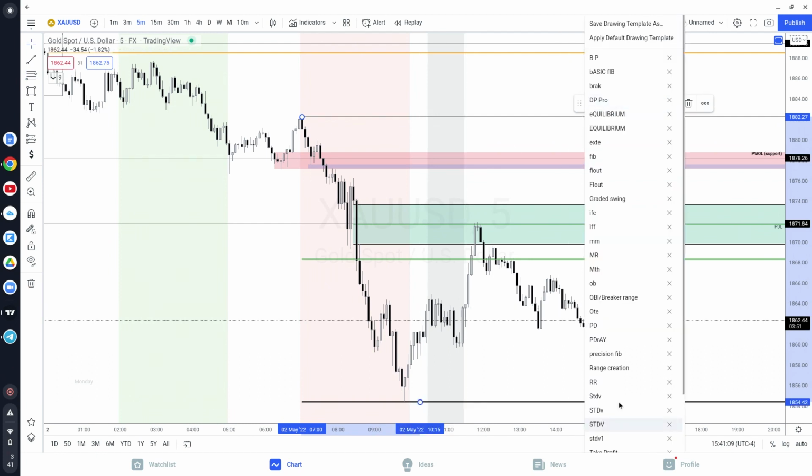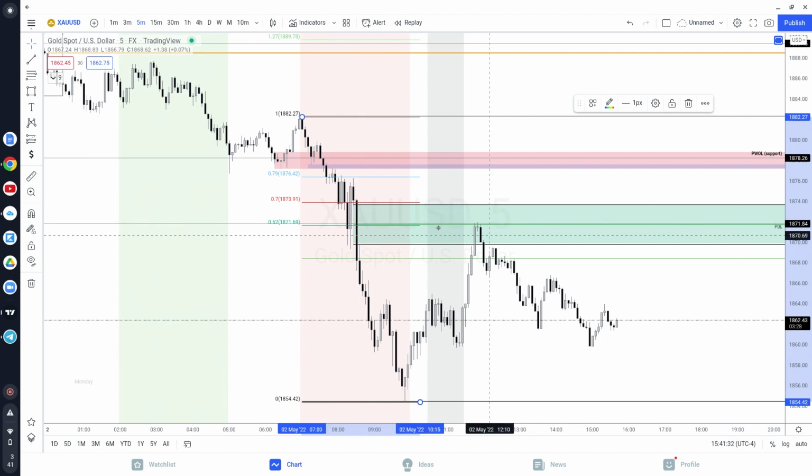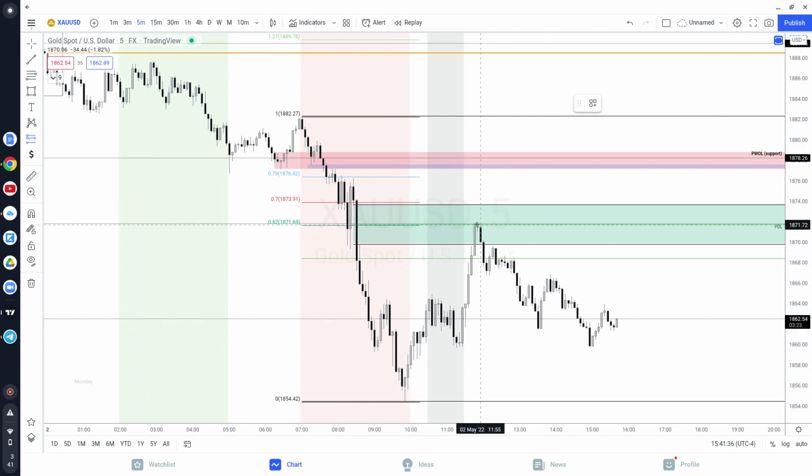This just shows us how precise this algorithm is. All right, so that's like 3 or 4 confluences at this level right here. 1871 level, right? 62% OTE level. This little void right here, or imbalance right here, 50% of that aligns with the previous day's low, right? So this alone could have been a nice short.